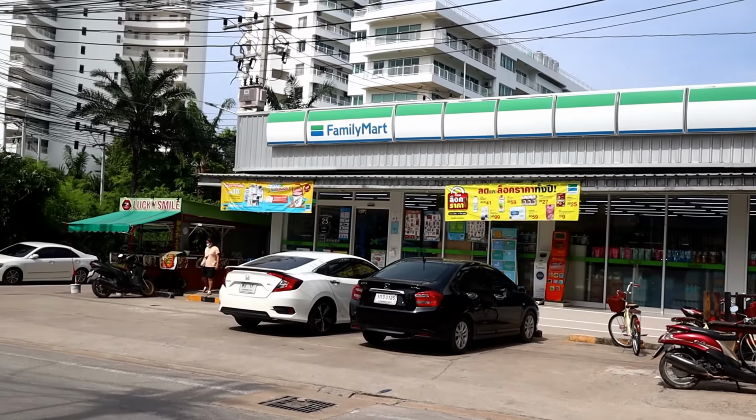Coming out again here, and we're going to be taking the bus over to Hua Hin. I am a bit south of Hua Hin here, so we have to take the bus over there. Pre-sale for apartments, they're selling apartments here. And also the beach is just a few minutes from where I'm staying.